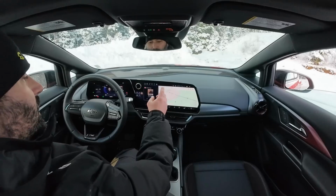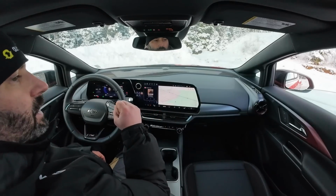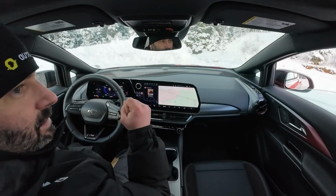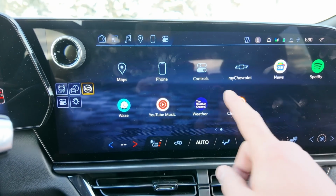Anyways, so this is Google built in. It does not have wireless Apple CarPlay or Android Auto capability, and that is something that I was very upset with.